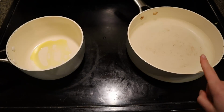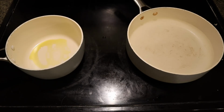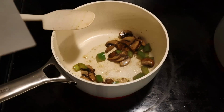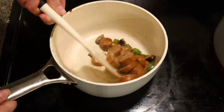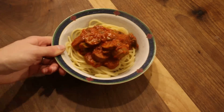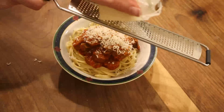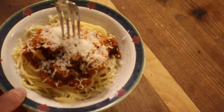All right, in this pan, I'm gonna cook my noodles. That way I can lay them lengthwise and they can stay long. And then over here, we're gonna fry up our sausage and vegetables. There's our dinner.